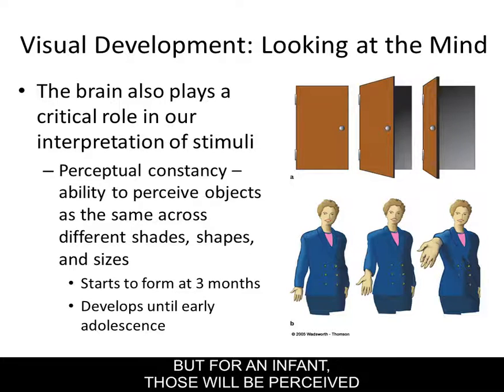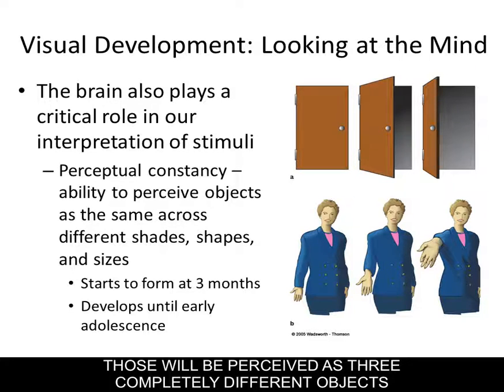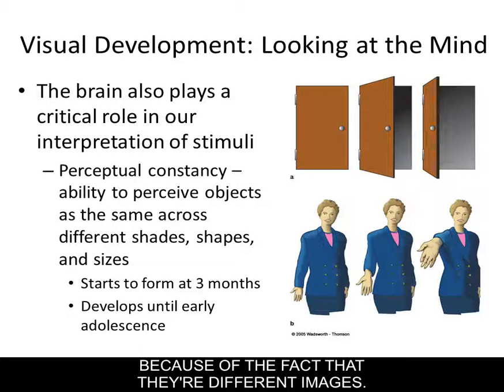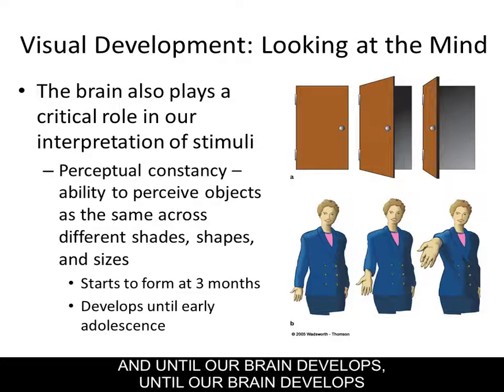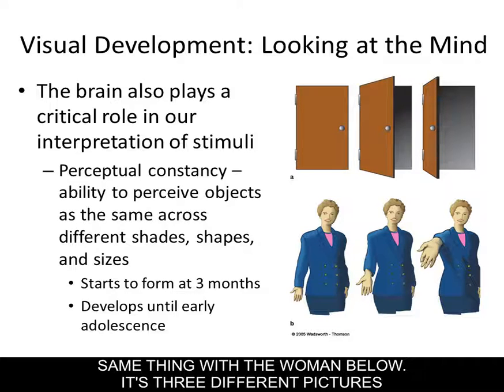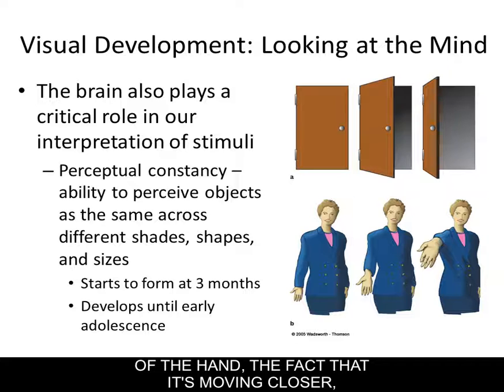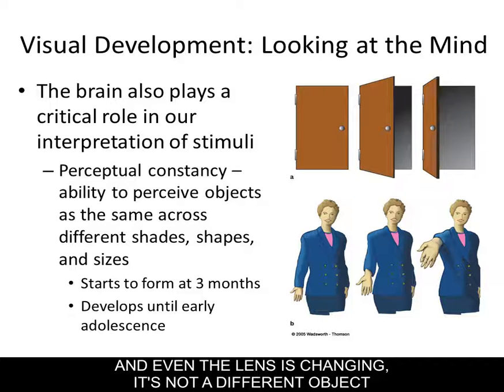But for an infant, those will be perceived as 3 different images. Those will be perceived as 3 completely different objects because of the fact that they're 3 different images. And until our brain develops perceptual constancy in particular, that will always be the case. Same thing with the woman below. It's 3 different pictures to an infant because they don't understand the motion of the hand, the fact that it's moving closer, and even when the lens is changing, it's not a different object.